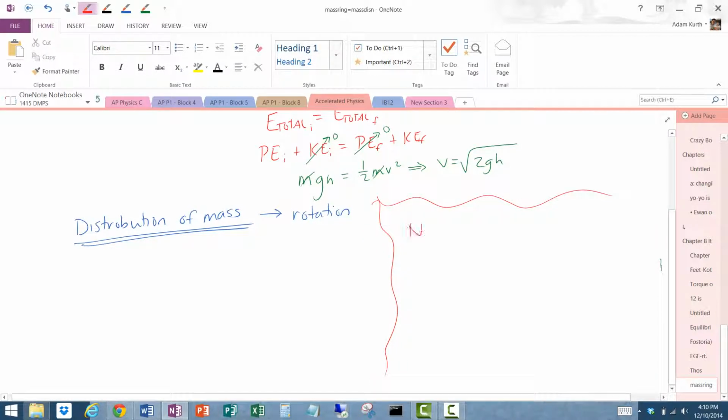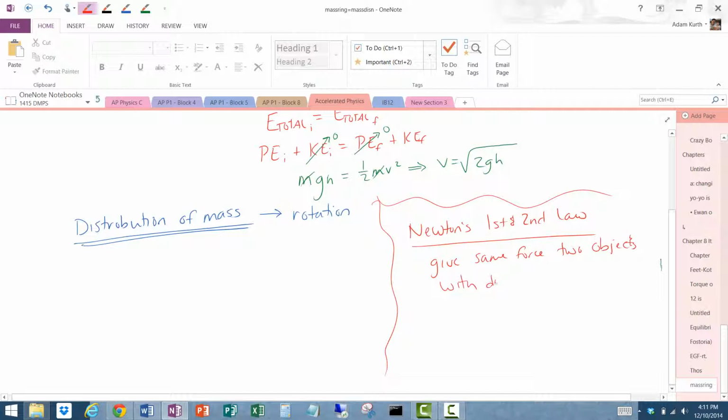Do you remember when we talked about Newton's first and second law? That was the one about objects accelerating. If I give the same force to two objects with different masses, which one's going to accelerate more?